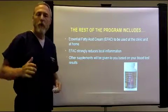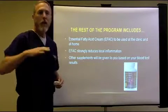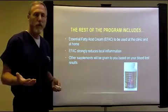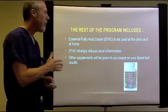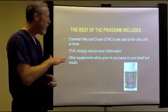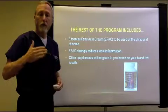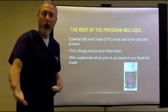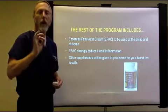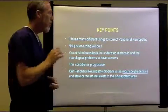So we identify with comprehensive blood work and lab work what's going on metabolically and what's causing inflammation, and we specifically address those issues. One thing that has been shown to be very effective for all peripheral neuropathy patients is a natural supplement called esterified fatty acid complex, which has been shown to strongly reduce local inflammation. So we have patients use that, as well as other specific nutritional therapies based on your labs. Everybody's individual. We take a look at those labs, see exactly what you need, and then address those issues with very specific nutritional therapies.